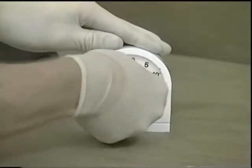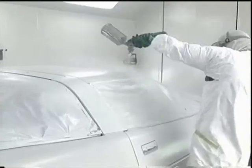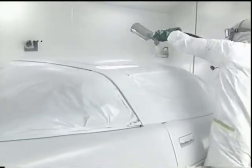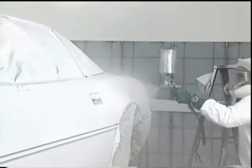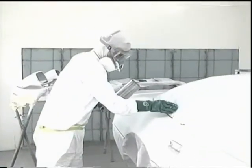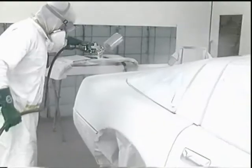Find your flash times and set your timer again. Start your timer from the point at which you stop your last coat. Take your time while you're spraying and concentrate on your gun distance from your panel and your overlap. Remember that you're watching your panel instead of your gun, making sure that you get smooth, even coverage. Pay attention to your masking paper as well. If you need to make a repair, take your time, stop and make the repair.